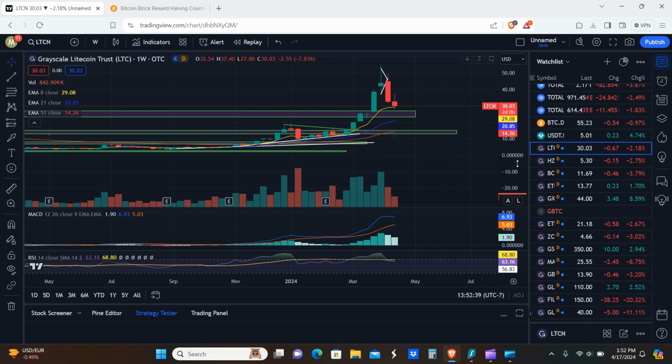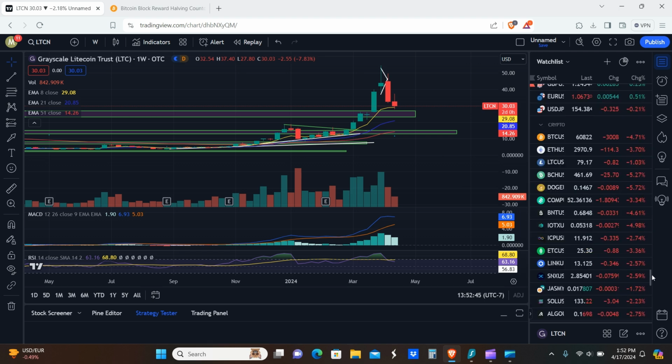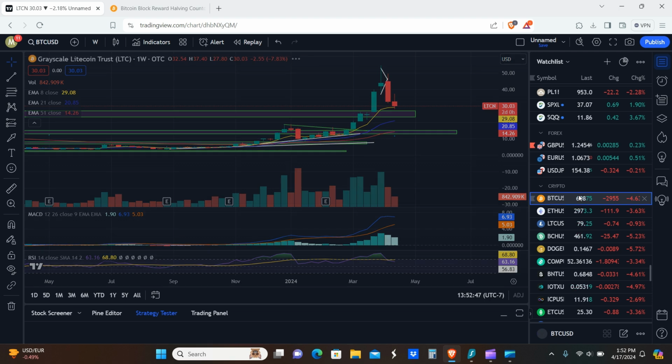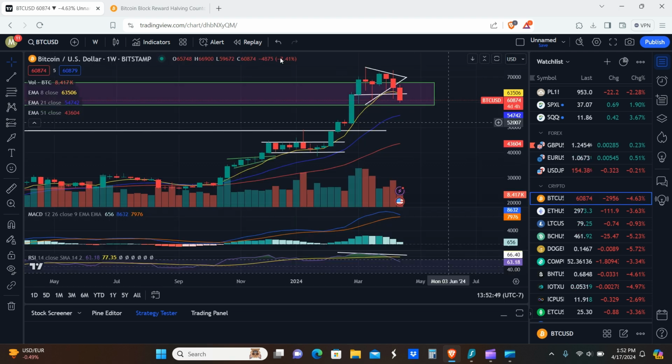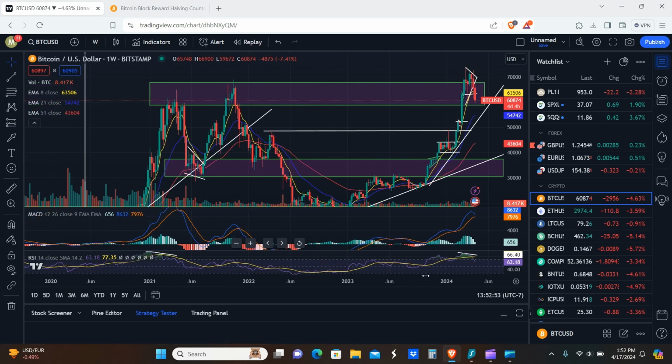So the first thing I want to bring up here is actually not LTCN. So we're going to bring up instead the chart of Bitcoin. Why does this matter? Well, you're going to find out in a minute. So take a look at the chart of Bitcoin. And actually, I think I'm going to have to go back to the monthly for this one to really be able to see this.